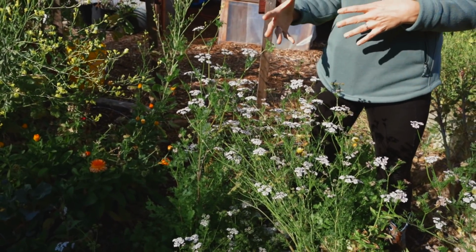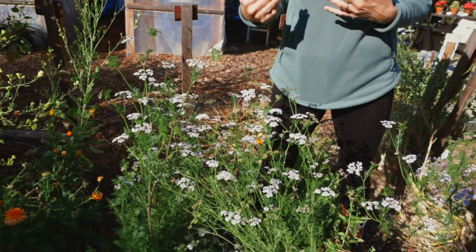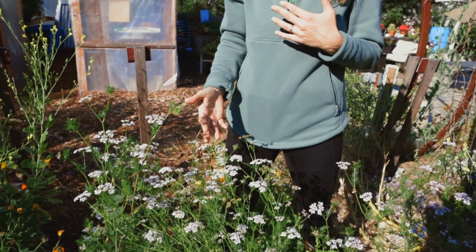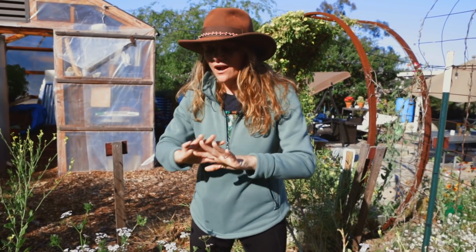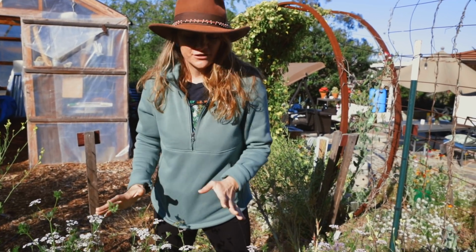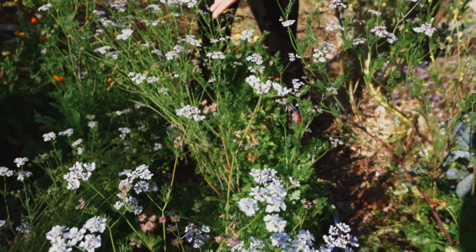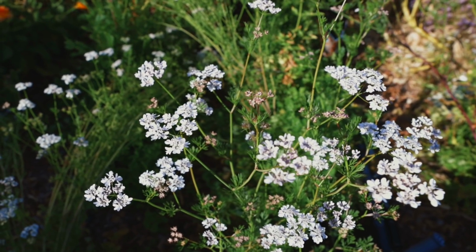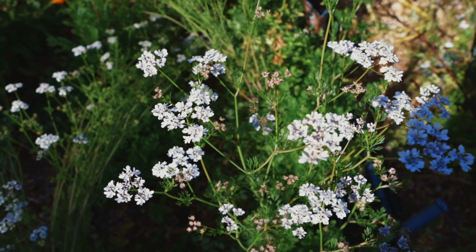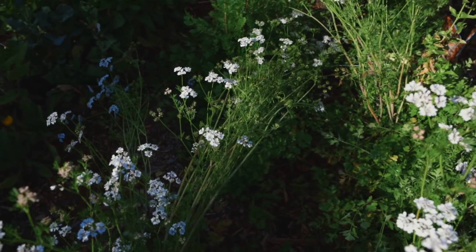Now, if you have a garden space that you can leave a little bit of things to go to flower, especially your herbs like cilantro, parsley, dill, you will see that they're covered in bees, beneficial insects. It really does a lot for the garden. And the thing I love about cilantro blooms is they really are beautiful in a flower arrangement. So you get more than just beneficial insects in your garden. You actually get cut flowers as well.